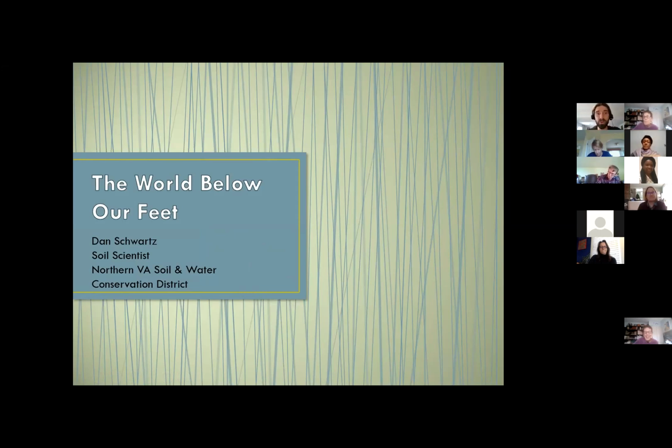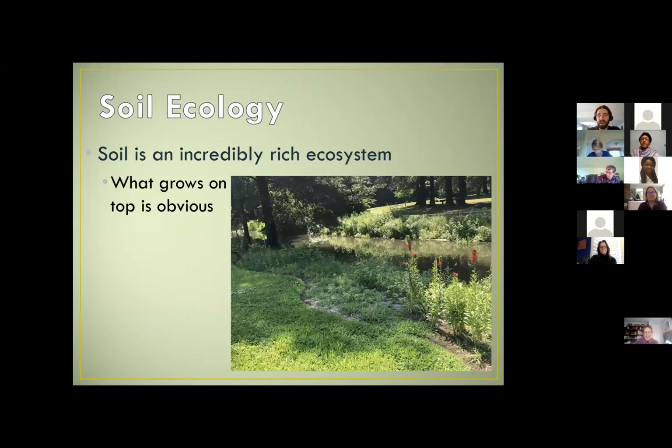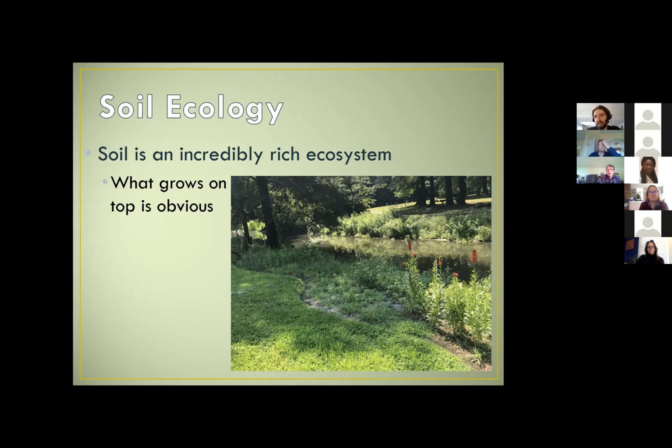So this is entitled The World Below Our Feet. As gardeners or folks who are interested in gardening, you're probably aware of some of the stuff that I'm going to go over, but hopefully I'll add a little bit of detail and interest to the soil world, because if you want a healthy garden, healthy trees, a healthy lawn, you really have to look at what's going on below the ground. So soil is a very, very rich ecosystem. And what grows on the top is very obvious, and that's what we're looking at. We're looking at our blooms, our flowers, our trees, our shrubs, our vegetable crops, or fruits that we're growing in the garden. But none of that is really possible unless you start looking at what's going on below the surface.